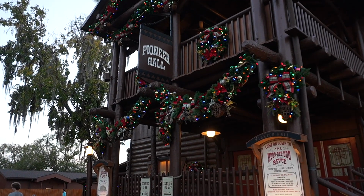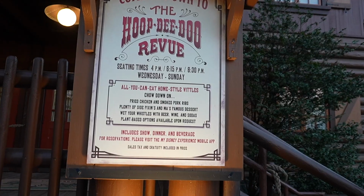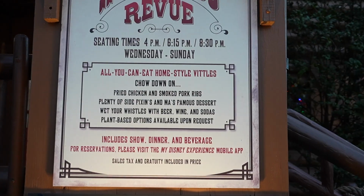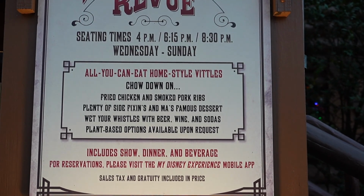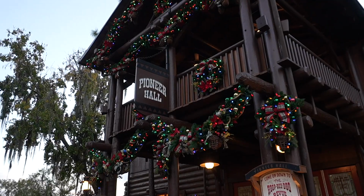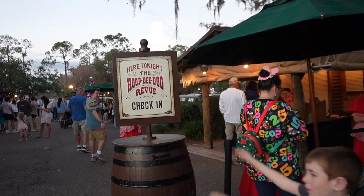The Hoop-Dee-Doo Revue. You can eat home-style vittles, chow down on fried chicken and smoked pork ribs, plenty of side fixins, and Ma's famous dessert. Wet your whistles with beer, wine, and sodas. They have shows Wednesday through Sunday, 3 shows a night, 4 p.m., 6:15, and 8:30. So they ask you to come about a half hour early to check in.